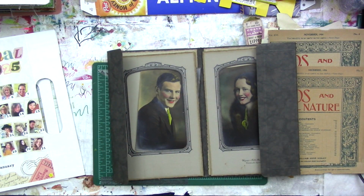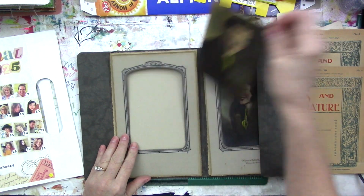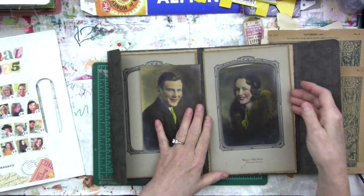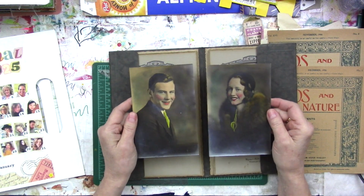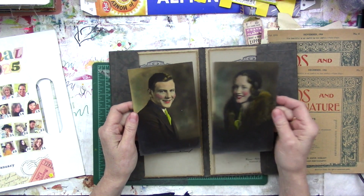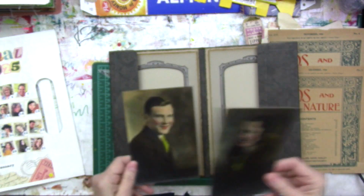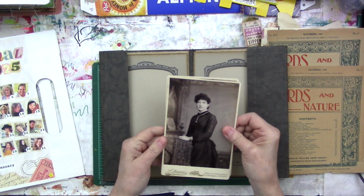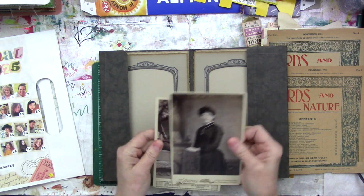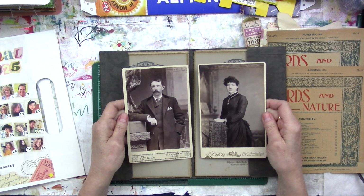I got a bunch of stuff from her estate after she passed, and it found its way to me, and maybe she gave it a try. I'm not sure, but I don't like them at all. They're just kind of creepy and clownish, and I don't want them in my journal. So I went through my other pictures, and I like the couple, the man and the woman. So I was trying to find something else that would go, and I came upon these two cabinet cards, and it's got the man and the woman, and I like these.